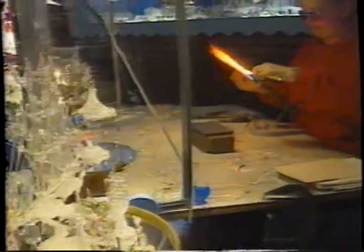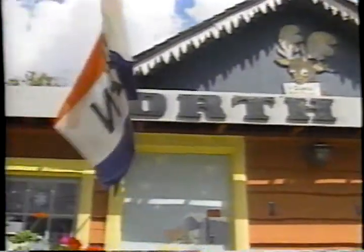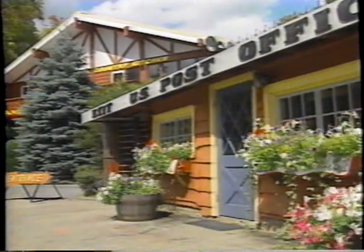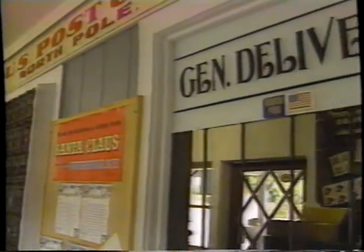This is one of the gift shops, called Christmas Around the World. The glass-blowing shop sparkles with light, and the glass-blowing artist is usually on duty for a lesson or two. Santa's workshop is full of special features, and one of the most important is the United States Post Office, which opened in 1952. Inside, there are real mailboxes and postal signs that carry along with the holiday theme.